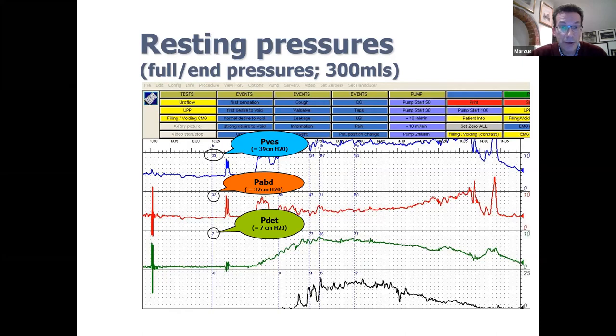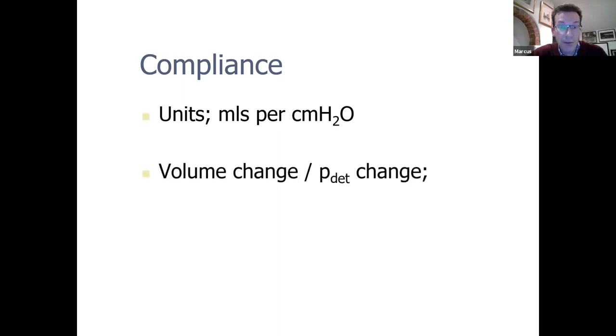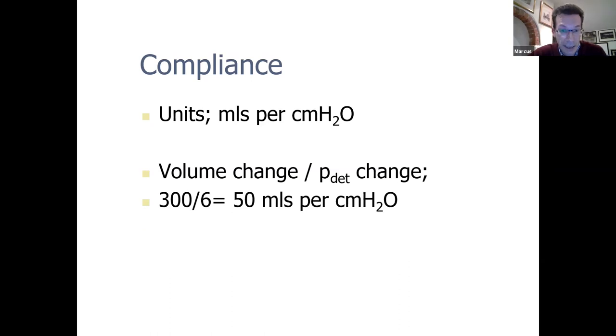Now that's valuable for working out important parameters like compliance, which is the relationship between volume and pressure as you go from a defined volume at the start to a defined volume after some filling. Units of compliance are mils per centimeter of water. So in this case, we can imagine that 300 mils was put into this bladder. That's quite common. We're not actually told from the trace that it was 300, so I'm having to guess that. And then you can say that it was a detrusor pressure of 7 at the end of filling, 1 at the start, 7 minus 1 is 6. And so if it was 300 mils put in, that would mean the compliance of this bladder was 50 mils per centimeter of water.